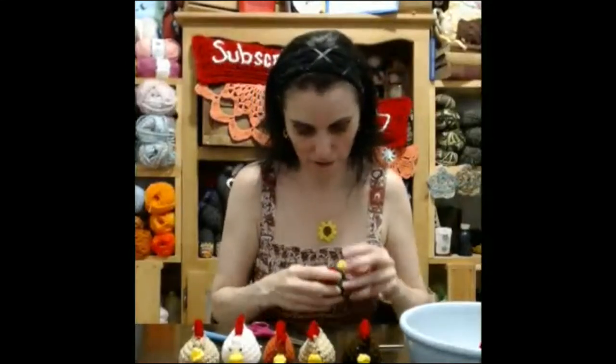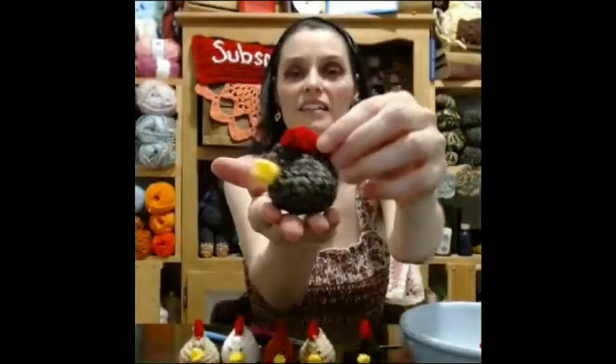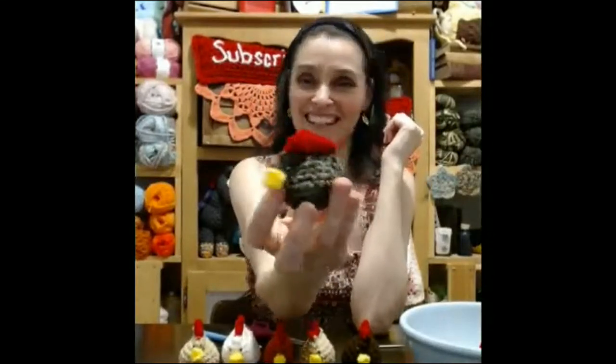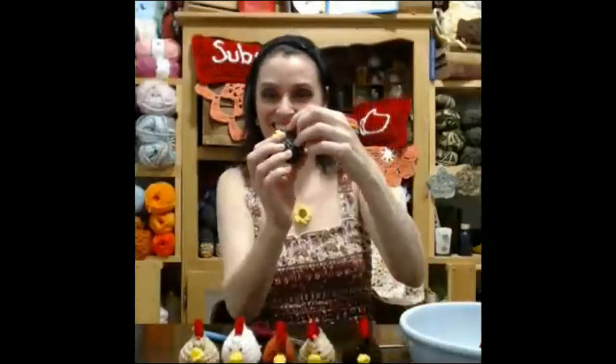Sort your little eyes out. Squeeze your little mouth into shape. Ta-da! All right, and there we go, a little speckled hen. Oh, my gosh. I love it. See the side? I love it. Oh, my gosh.